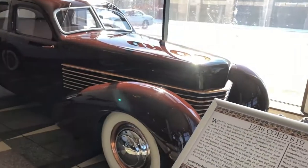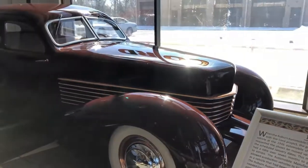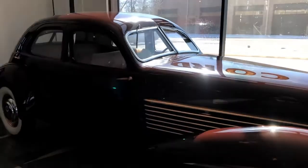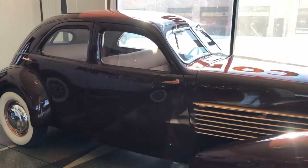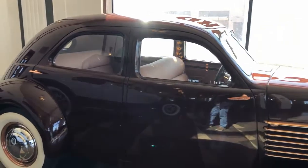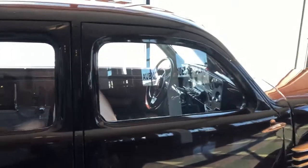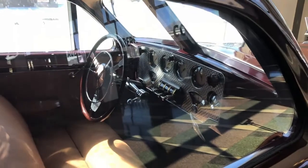This is a 1936 Cord 810. Very nice looking car. Almost looks like it may have been ahead of its time. Look at that dashboard. The big seat in the back. A lot of these cars had these large back seats. It was almost like putting a love seat right in the back seat. Cars back then seemed to be more luxurious than the cars we have today.